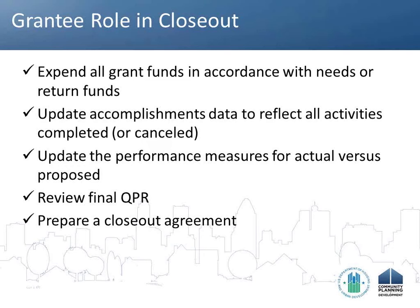Good afternoon. I'm literally just going to take a couple of minutes to walk you through this, because once you get to closeout, you have done the work, and the work left to be done is 99% done between the field office and headquarters. The biggest thing you have to do is let them know that you're ready to close. But we'll talk about what we do a little bit.